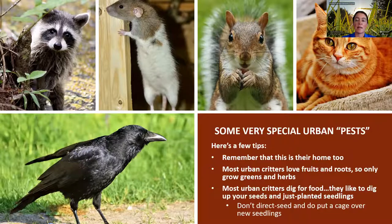cats obviously being an exception, most of the urban critters really love the fruits and the roots, the same things that the nematodes love. They love the sugars that are in there. So most of the urban pests don't really care much for greens or herbs. If you're really struggling with things like squirrels, sticking with greens and herbs might help.